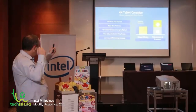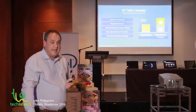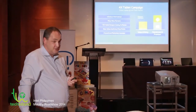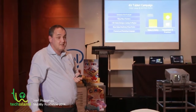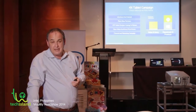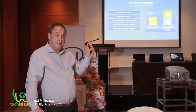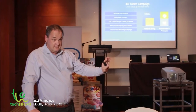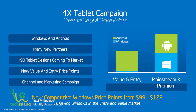In terms of tablets, we mentioned we're looking at about a 4x worldwide growth this year on Intel-based tablets worldwide, and certainly we're on track to driving that also here in the Philippines. You can see from our architecture, we're offering both Android and also Windows. We have both architectures, Clover Trail Plus and also the Bay Trail. And we'll see later on in the roadmaps how we're going to continue driving that forward.